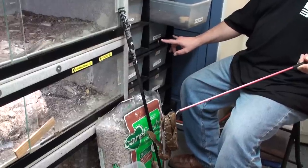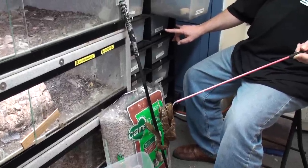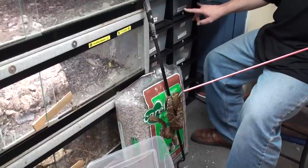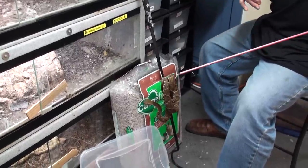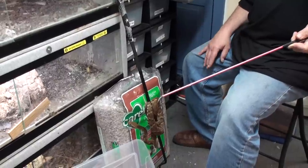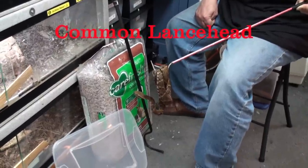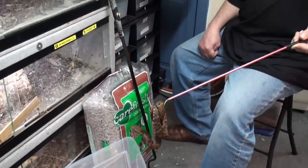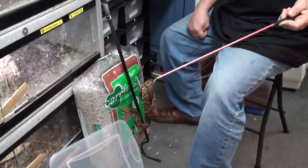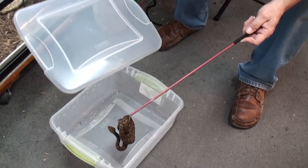Again, these are not the golden lanceheads from Brazil, from the Ilha da Queimada Grande, or whatever the correct pronunciation of the island is, Snake Island. But these are a yellow phase of Bothrops atrox. Genus and species is the same. They used to be called Colombianus, but Wolfgang Wüster said that they're really, for all intents and purposes, a Bothrops atrox. So we're going to put this little guy in here, and he's going to hit the water and probably go ballistic.